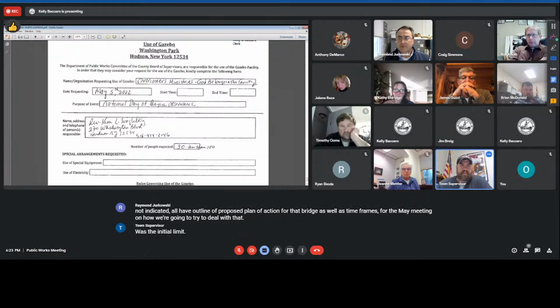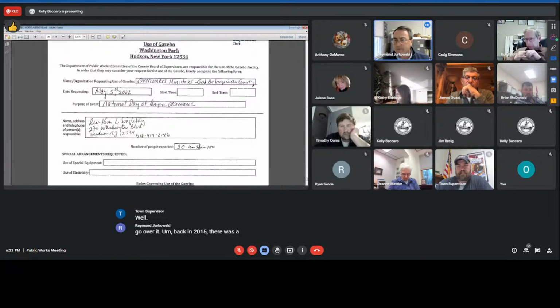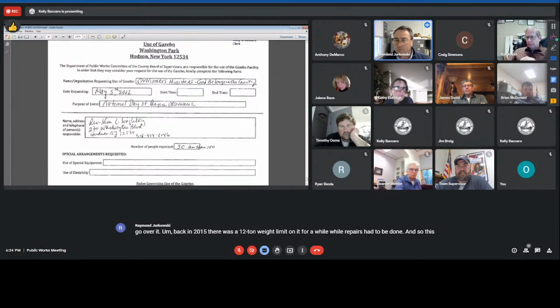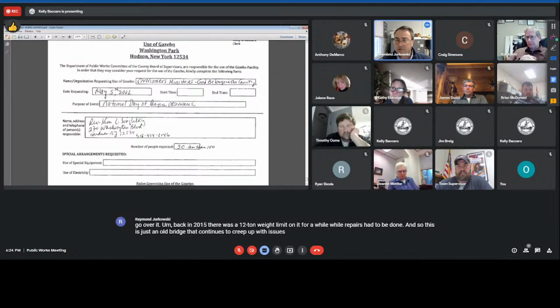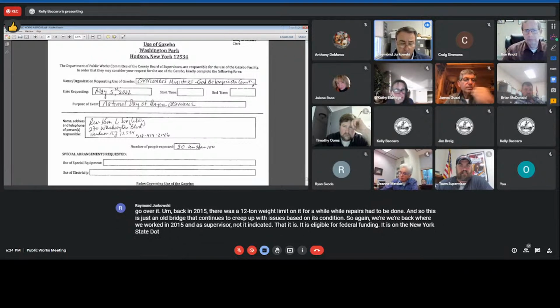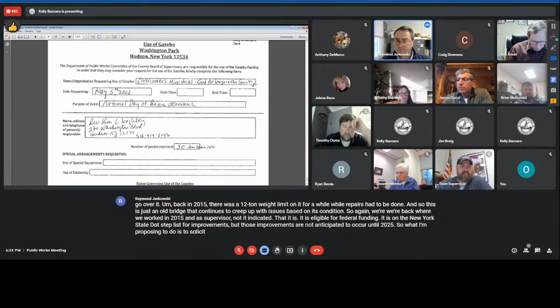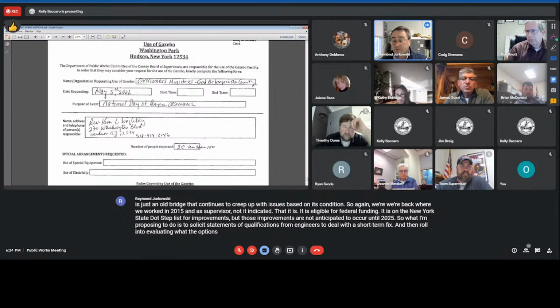What was the initial weight limit? Oh, well, it didn't have a weight limit on it. It was unposted, which meant any vehicle could go over it. Back in 2015, there was a 12-ton weight limit on it for a while when repairs had to be done. And so this is just an old bridge that continues to creep up with issues based on its condition. So again, we're back where we were in 2015. And as Supervisor Knight had indicated, it is eligible for federal funding. It is on the New York State DOT STIP list for improvements, but those improvements are not anticipated to occur until 2025. So what I'm proposing to do is to solicit statements of qualifications from engineers to deal with the short-term fix and then roll into evaluating what the options are as far as either repairing or replacing that bridge. But I'll lay that out for the May meeting for everyone.